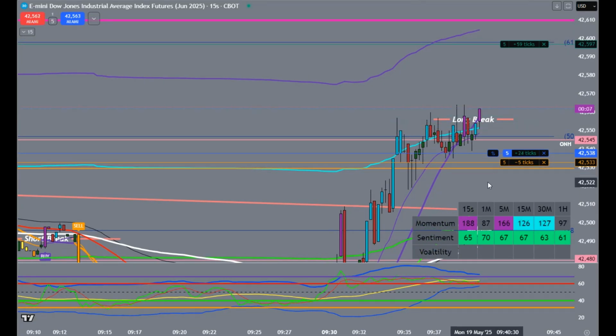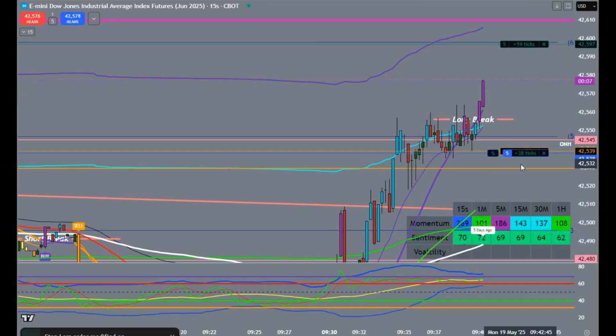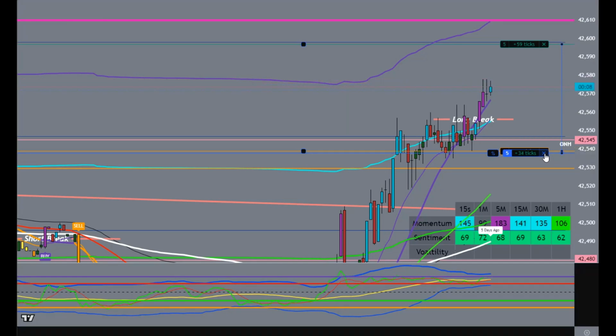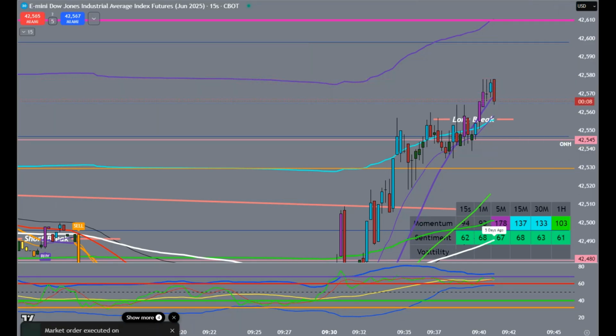Now we can see as we go ripping through, we're hitting this purple line up here where that is deviation 3. We're punching up, we're going to lock in 33 points.